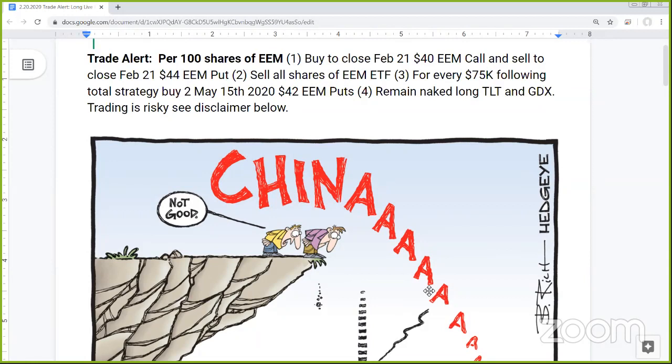So I'm looking at a minimum of a 10% sell-off in emerging markets in the next 45 days. Now, will I add to this position next Thursday? We'll see. But for now, this is the trade alert for emerging markets. So again, to repeat, one way or another, if you're still holding the full position, buy to close your $40 EEM short call and sell to close your 44 EEM long put. So again, we sold the call, we bought the put, and that was while owning the underlying ETF.